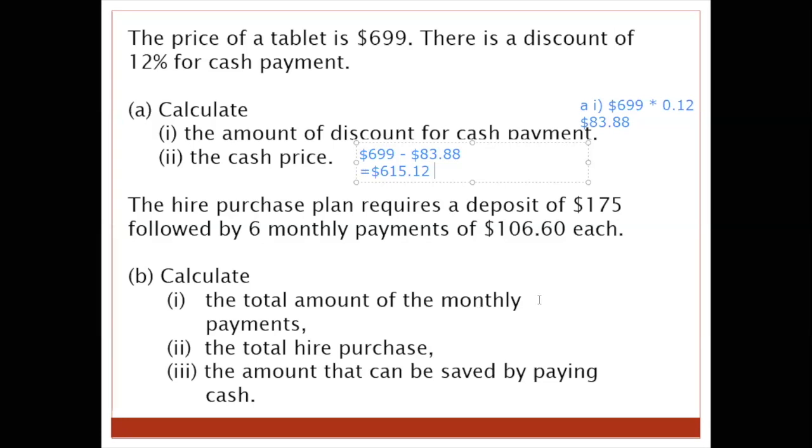Well, I'm going to add another text box down here. If I pay $106.60 for a total of 6 months, my total monthly payments are going to be $639.60. So the next part of the question asks me to find the total hire purchase price. I know that hire purchase up to this point is going to be the deposit plus the monthly payments.